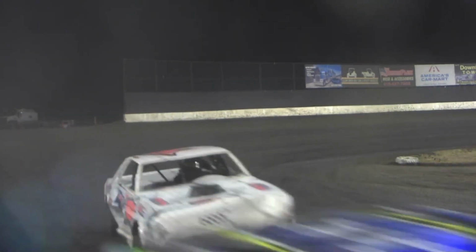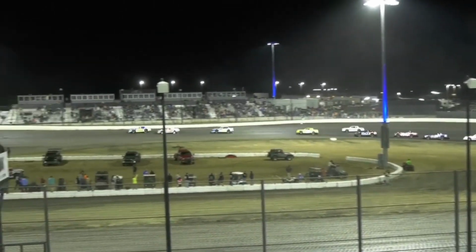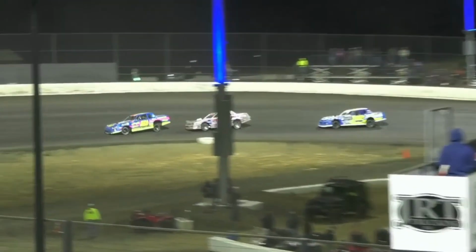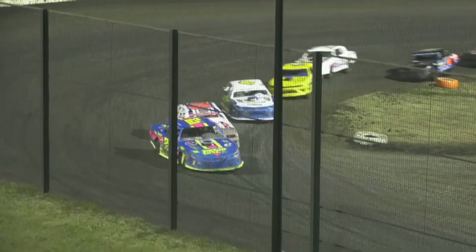There it is. He's going to look to the inside. Does he have the run onto the back straightaway? The 21 clears as they work into turns 3 and 4. Things starting to heat up at the front of the field. Sharzinski and Abbey coming around this time. It'll be 2 to go.